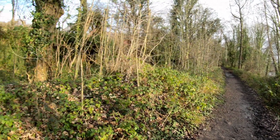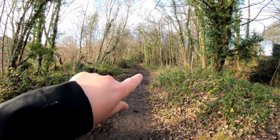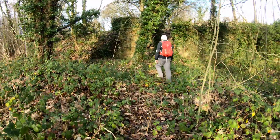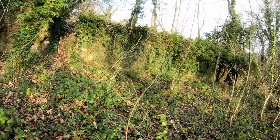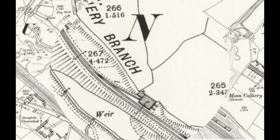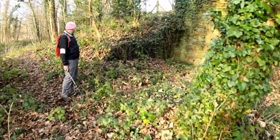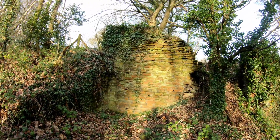So we are back on the rough alignment of the old railway line. It did actually go back into Dronfield itself, where it joined back up with the main railway line. This, if we look on the maps, is the old engine shed, or the site of the old engine shed. And here is that shed on the old maps, just up from Unstone Main Colliery. And we'll see, get through these thorn bushes, we have got some evidence and some remains of some walls.